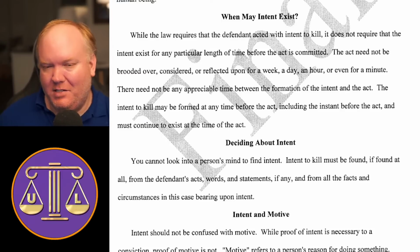So again, this is calling into some minds some differences, right? So strictly speaking, again, you could have the intent to kill somebody and then not perform the act and then lose the intent but kill somebody, which might be a different charge, right? So it's not like it's scot-free, right? It's just not the charge you're reading at that particular moment.